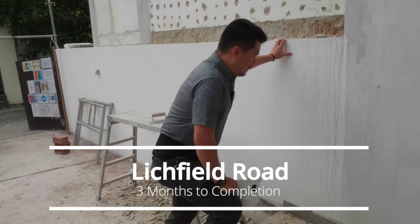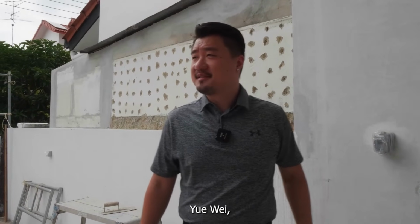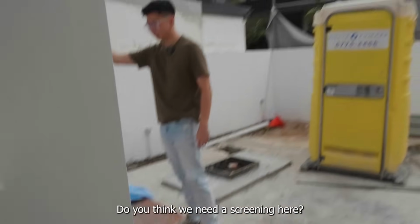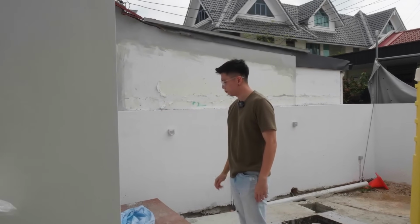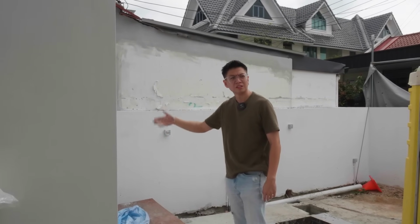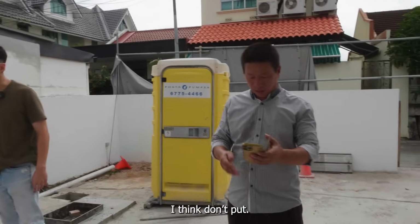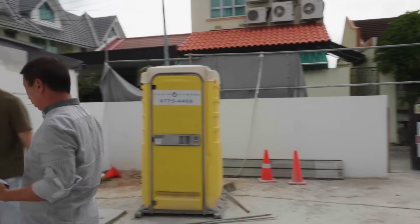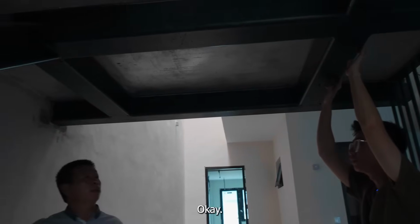Do you think we need screening here? Huh? Do you think we need a screening here? Good to have. Without it, it's easier to walk. Accessibility wise it's easier. The washing machine is on this side, so it's also easier to walk. Unless you do a very shallow one just for the aesthetic only. Okay, good.